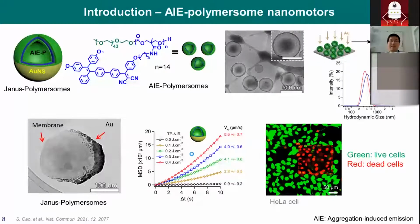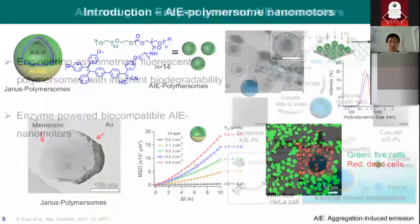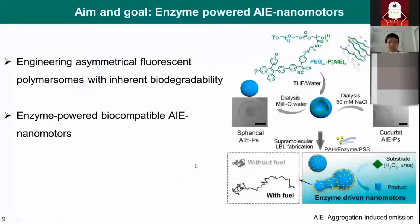So hereby we aim to use such a design to engineer an enzyme-powered AIE nanomotor. This can be realized by controlled shape transformation of these AIE polymersomes into a specific asymmetric shape, followed by supramolecular layer-by-layer assembly, during which we can load an enzyme within these polymersomes, and then the presence of fuels can effectively drive their motion.